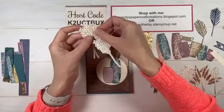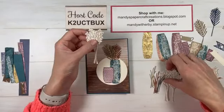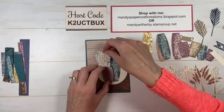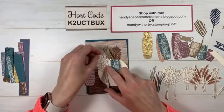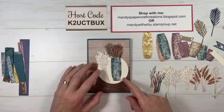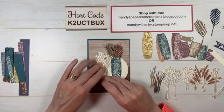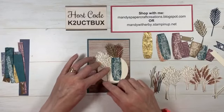So we can go with maybe some of these in a little pot, trimmed down of course. They may or may not work because they're very fine and we've got vanilla on vanilla here. But which is kind of good because we don't really want to see the vanilla of this cardstock. We want to see the detail in the die. Oh, sorry, in the stamped image, I should say. Not in the die, in the stamped image. So that might be good.